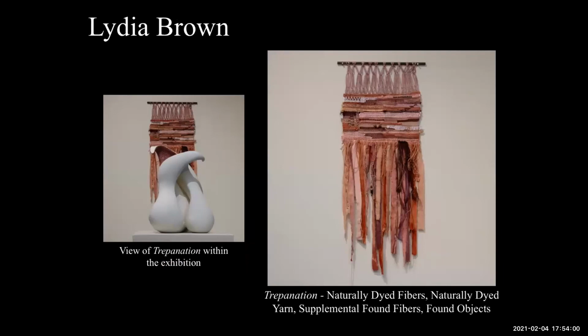Hi, thank you, Emily. My name is Lydia Brown, and I'm currently an artist in residence at Meredith, and this is my second semester of getting to be in the residency program. My focus in the residency has been sculpture and ceramics, but I also love making fiber art. And so this piece is a weaving that I made, and a lot of my work combines sculpture and fibers together, like using clay or metal and adding a woven or fiber element to it.